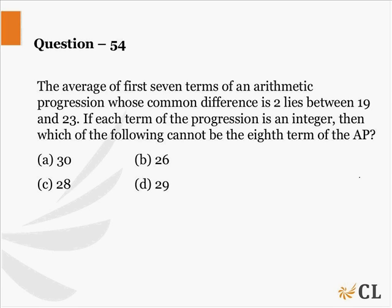Right, let's discuss it. See, if an AP has an odd number of terms, here it is talking about the 7 terms. So let's see, 1, 2, 3, 4, 5, 6 and 7. So the average of 7 terms of an AP will always be the 4th term.